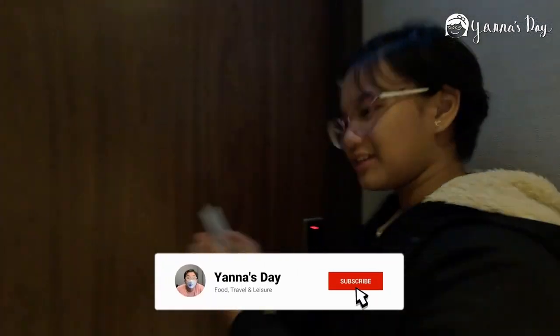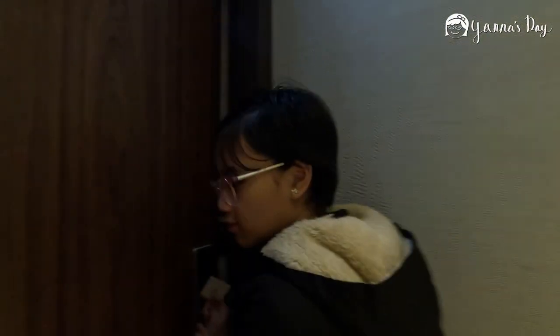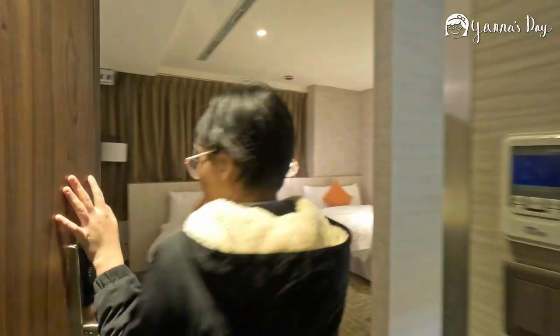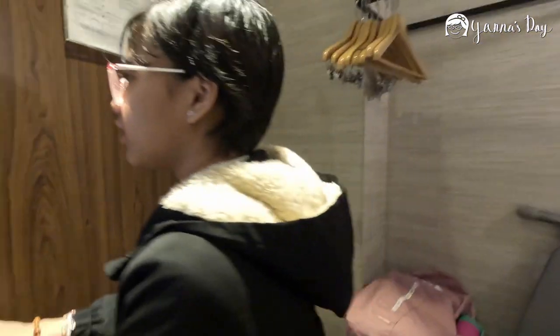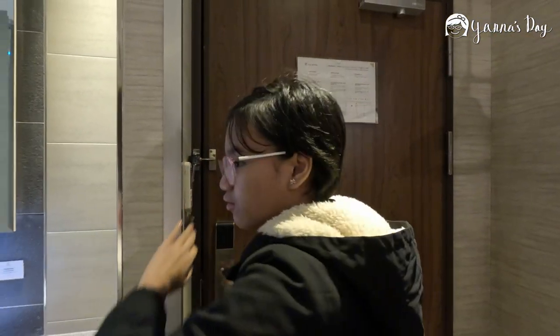So today we are in Taipei and I'm going to be doing a room tour in Via Hotel in Taipei Main Station. Let's go inside. So this is the top card. This is our room. It's just outside of the elevator, direct. You open your room, and you first have to put in the card for the power. Come inside. Okay, so when you enter, I'm going to start with the bathroom first.